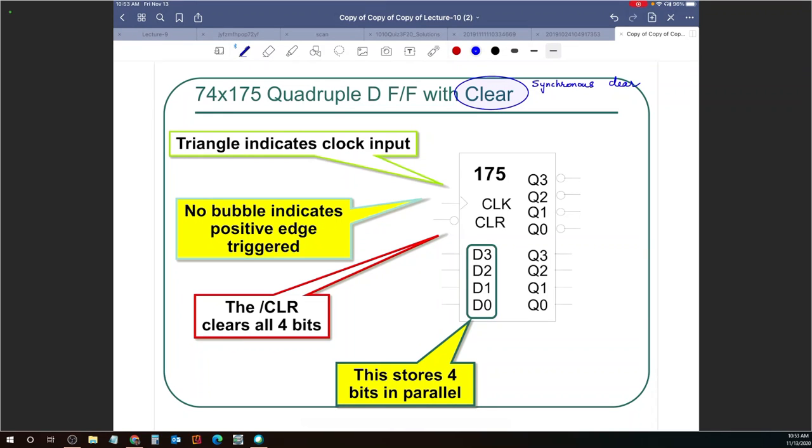What does that mean? It means that you would have to wait for the positive edge of the clock to clear it. In other words, you see over here, the clear is an active low clear. So when you make this input go to zero, what would happen? Let me actually wire that in blue. I'm connecting this to ground. What would happen to the outputs?